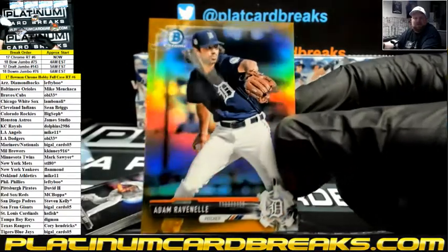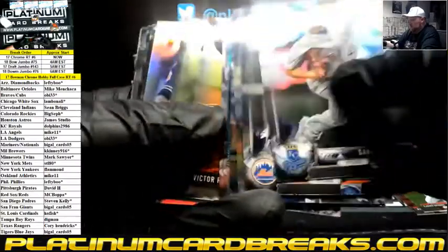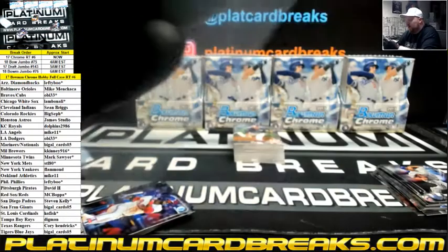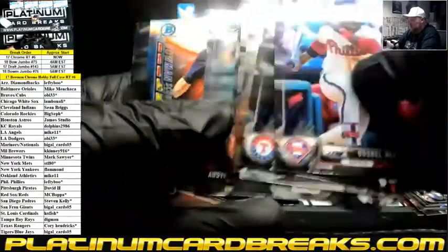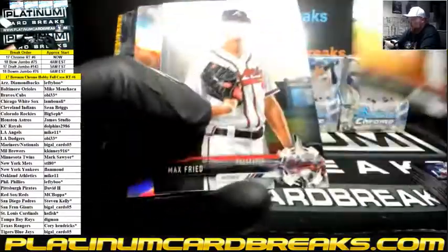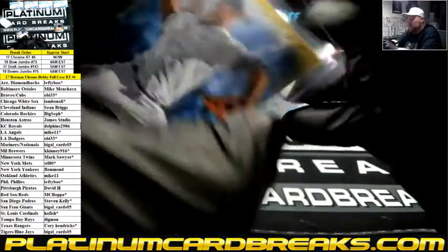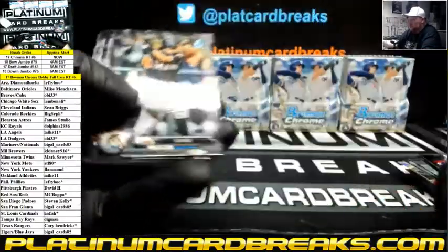Adam Ravenel, Detroit Tigers gold refractor, 29 of 50. Manny Margot rookie refractor auto for San Diego, 194 of 499. Domingo Acevedo gold shimmer for the Yanks, 45 of 50. Manny Machado purple for the Orioles.